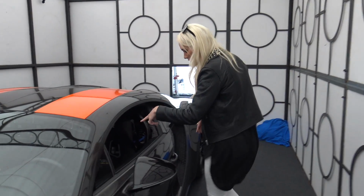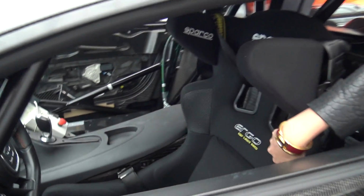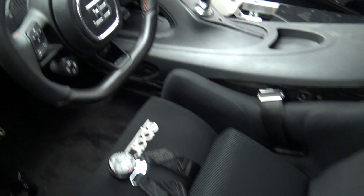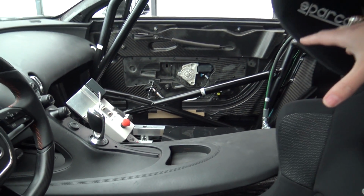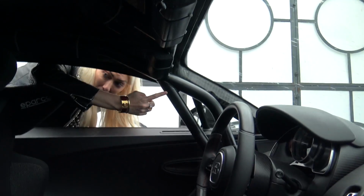Come take a look at this interior here. Right, so you'll see there's only one seat in here. The passenger side has been fully stripped down. It has all of these kind of measurement instruments in there. There's a roll cage, you can see here, full steel roll cage.